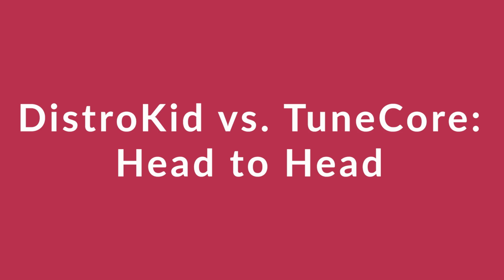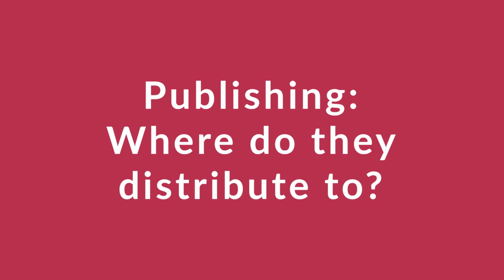Now let's see how DistroKid and TuneCore compare on 4 factors: publishing, upload time, royalties, and features. DistroKid and TuneCore both publish your music to all of the popular platforms, including Spotify, Apple Music, Instagram, Facebook, TikTok, YouTube Music, Amazon, and Twitch. They also both distribute to tons of other smaller digital stores and streaming services.